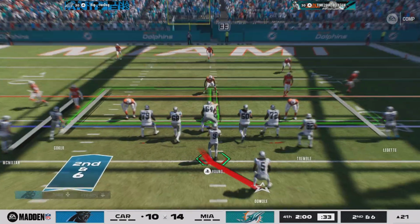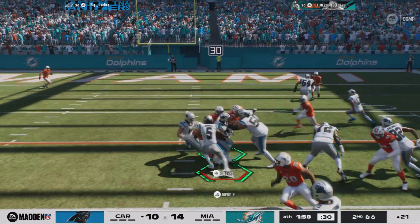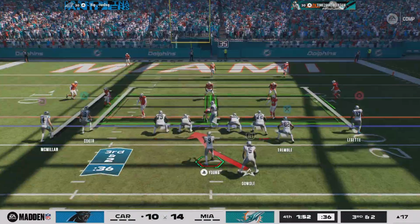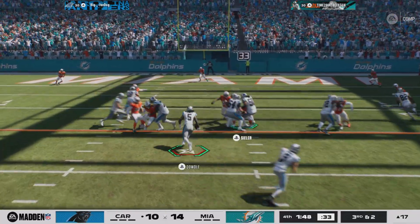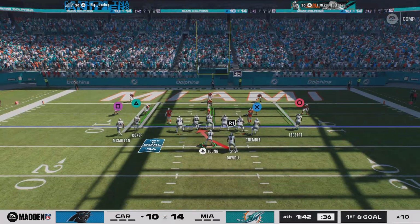Here comes 2nd down. Ready? And they'll run on the inside handoff. And he'll get this one down to about the 17. Well, this crowd into it now. 3rd and 2. And here's a handoff out of the gun. And the Panthers are going to have 1st and goal coming up as they're able to convert there on 3rd and 2.